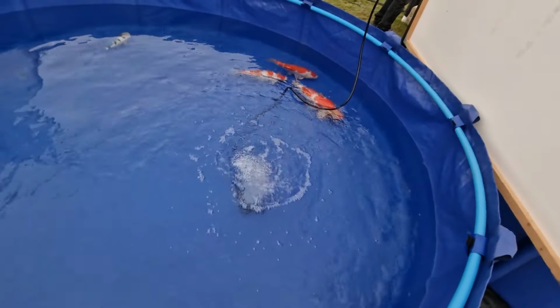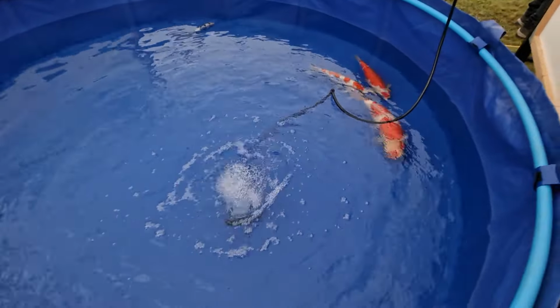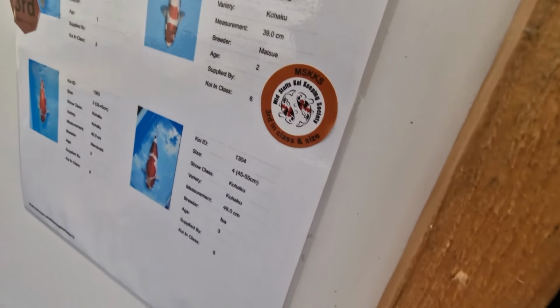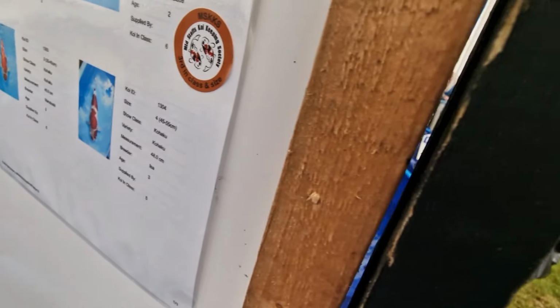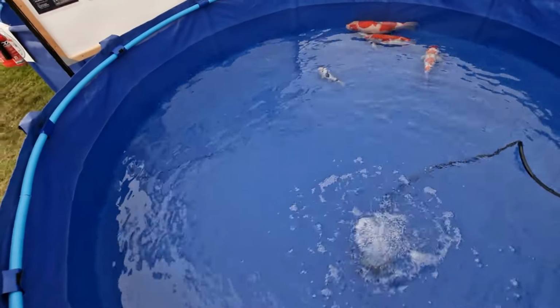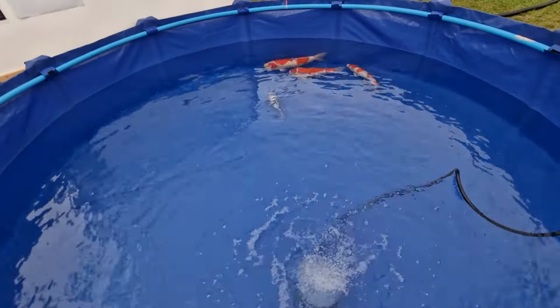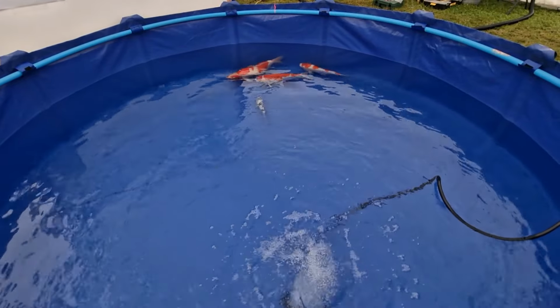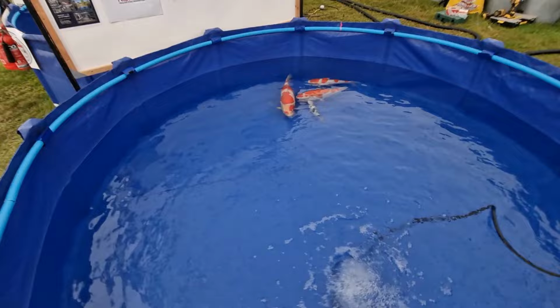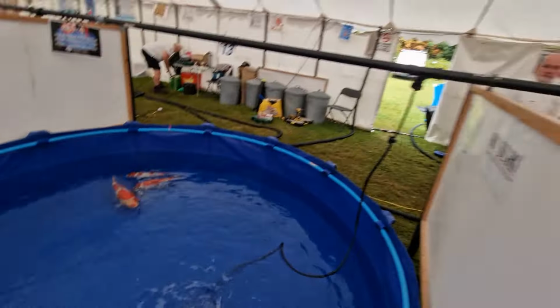So vat 13. This one is Paul Dowland's vat. Again, Paul's took some awards. He's took first in class and size for Beko, third for Kawaku. Whatever else. I'm trying to look up at all the seats. But there you go. Third in class and size for a Kawaku as well. Some nice fish. Well done, Paul.